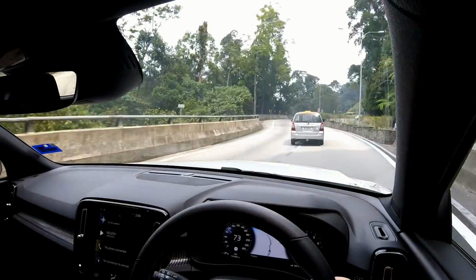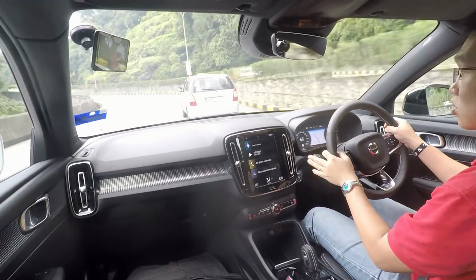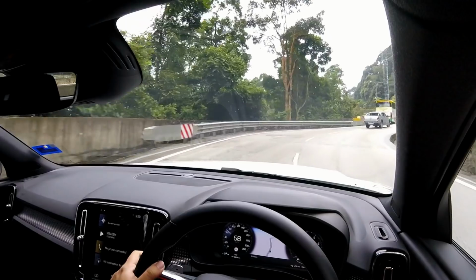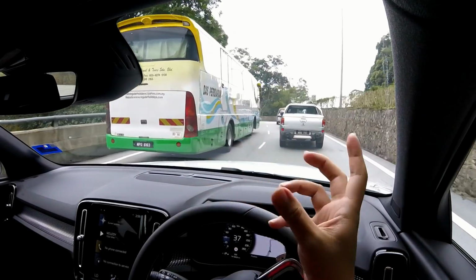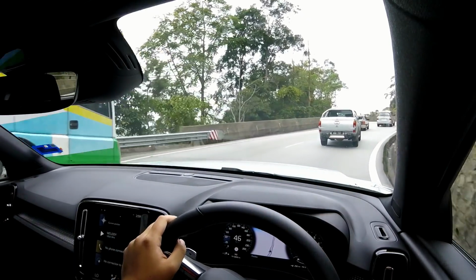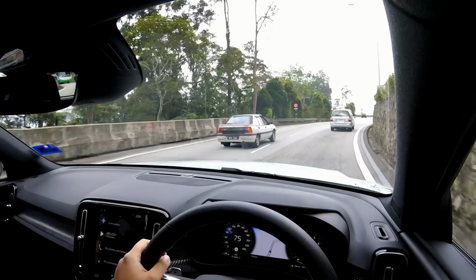But that is setting an impossibly high standard, because for all its flaws and whatnot, the previous generation X1 was unnaturally good in its handling, especially when you specify it with all-wheel drive. The grip levels that E90-based chassis had were phenomenal, and it is quite difficult for any modern compact SUV to match up to those standards.